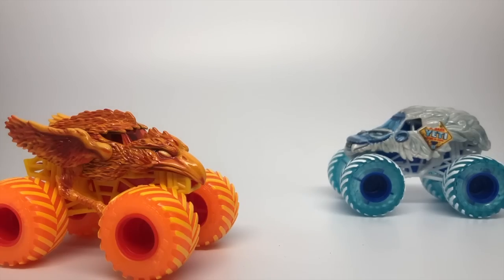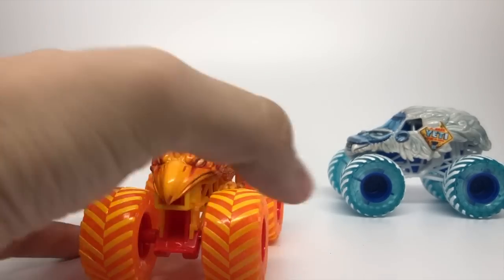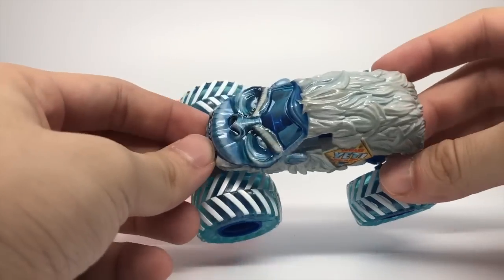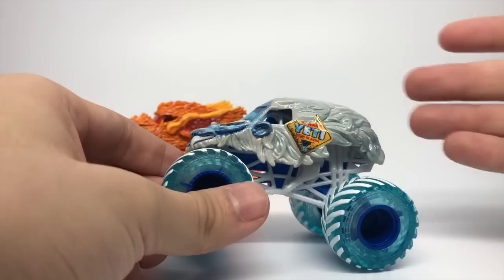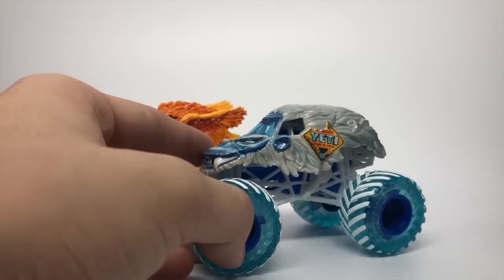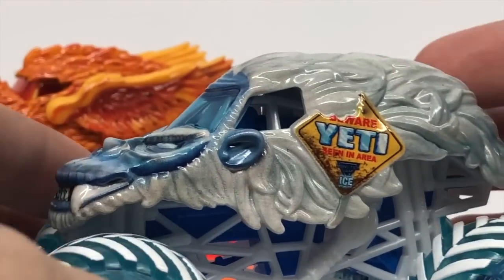When I first saw these in one of the meetings I was at, I was really thrilled to see Wildfire specifically because of how detailed it is. So I'm going to start here with the Yeti. I think everyone really wants to see all the details of the Yeti. There's a lot of things to look at here. Lots of little intricate details, and you know what? This is such an awesome truck. So let's get a zoom in here, and let's take a look at the Yeti.